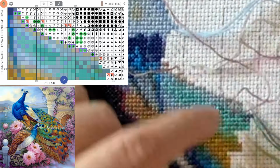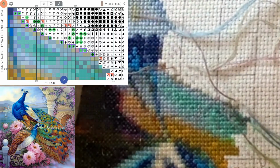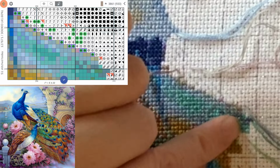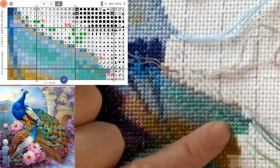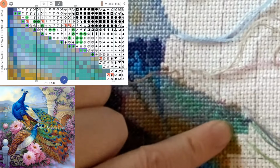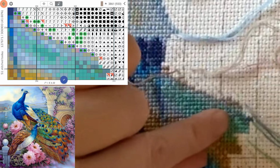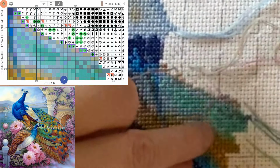So yes, sometimes I cross as I go and sometimes I don't. Usually if I'm doing a skinny little run along the edge, then I will cross as I go. If I'm doing a bigger block, then I tend to do the bottom legs, then cross them in rows. Like I often say, it depends where I want my thread to end up, and this time I want my thread to end up at the top. So that is why I'm crossing as I go here.